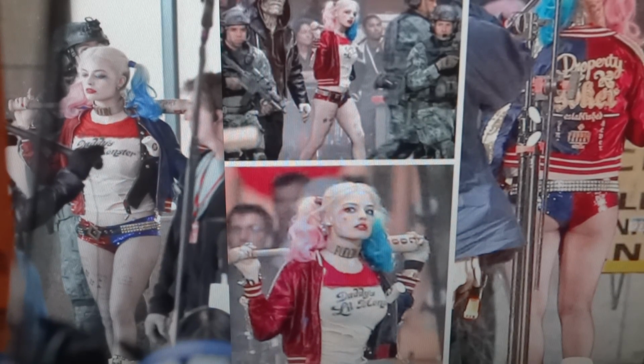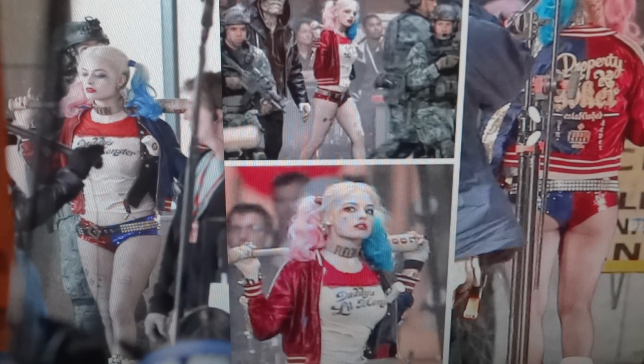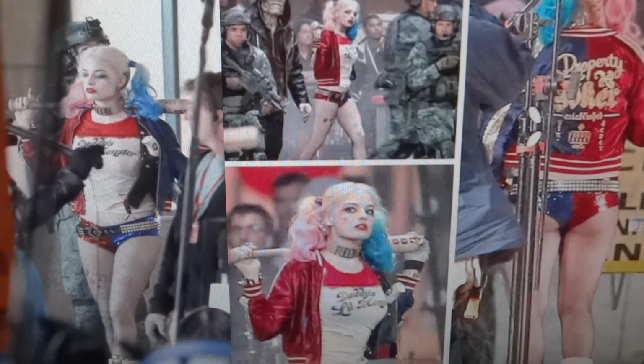I'm very happy with this design of Harley Quinn. It was kind of what I wanted to see. Obviously, it's very different from what we've seen, but it does have elements from all sorts of different Harley Quinn incarnations. A lot of the New 52 I see in this one, especially the colors. That was the first one that had the red and blue color scheme, and as you can see, they obviously went with that color scheme for the movie.